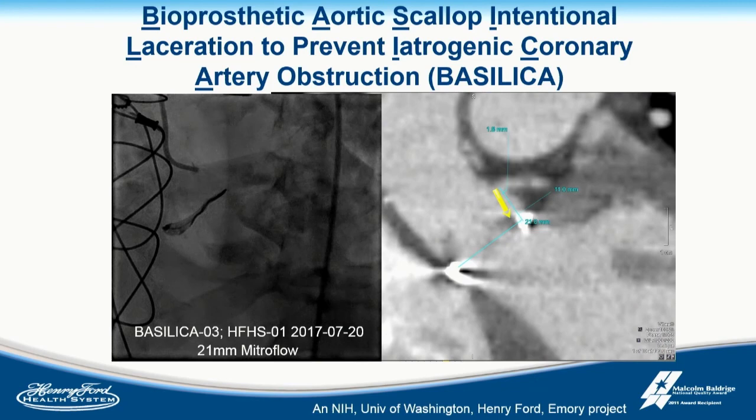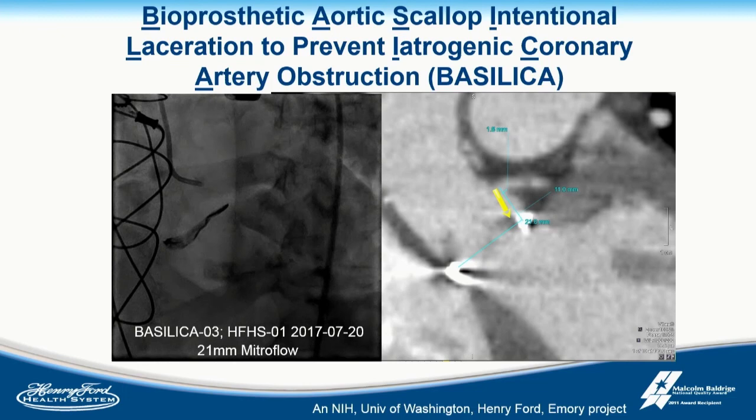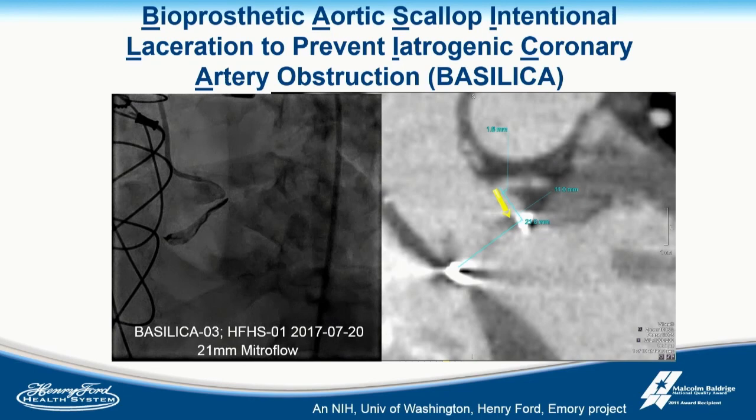Paul asked me to show this, a procedure inspired by Danny and first performed by Danny a few weeks ago. You can look at the same problem on the aortic valve-in-valve, which is the risk of coronary obstruction, in a combined project with the University of Washington now, and then, of course, the usual suspects, Rob and Joffre at the NIH and Vasilis and me at Henry Ford.